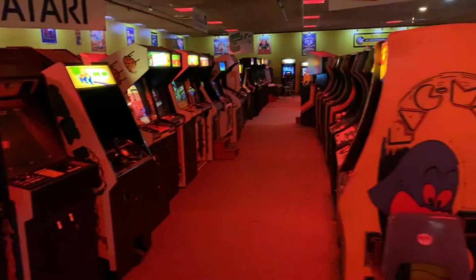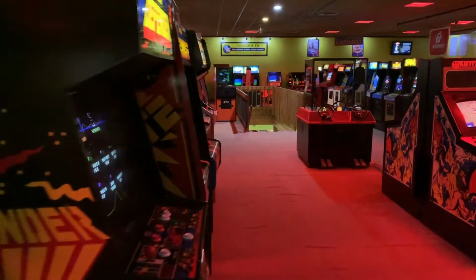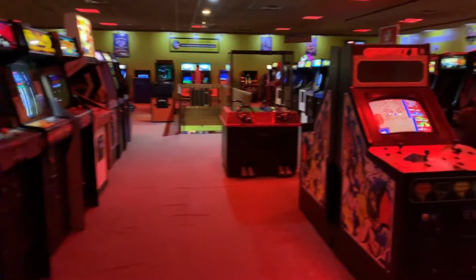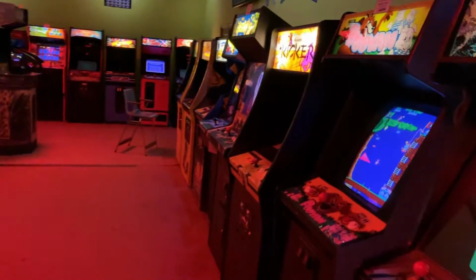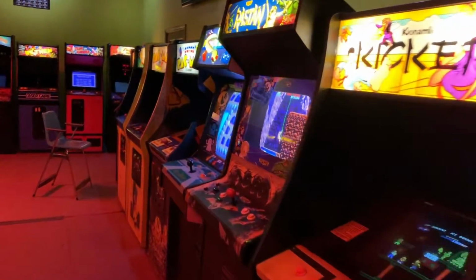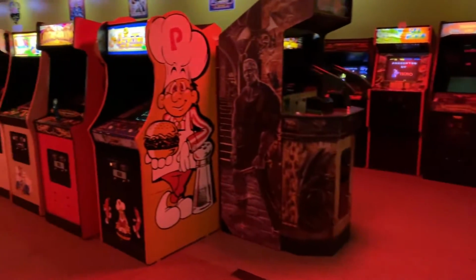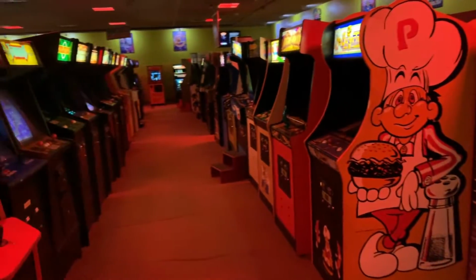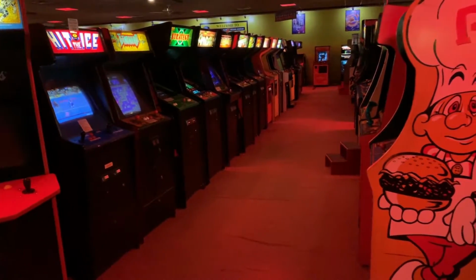Funspot in New Hampshire. I cannot recommend this arcade highly enough. We spent the entire day there from the minute they opened the doors until they kicked us out in the evening. Obviously for me it was a huge nostalgia trip, and it was an absolute blast from the past. I would say about 90% of the classics that I was hoping to see were there, and all of the machines were in fantastic shape, bar just a couple that were out of order.